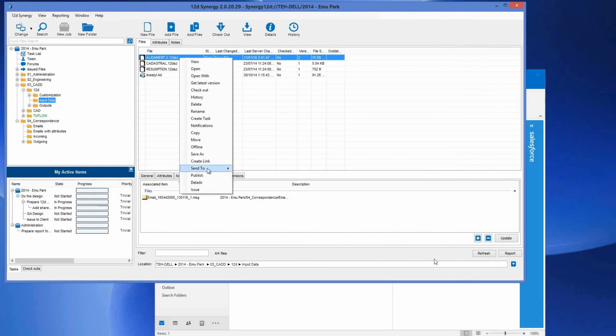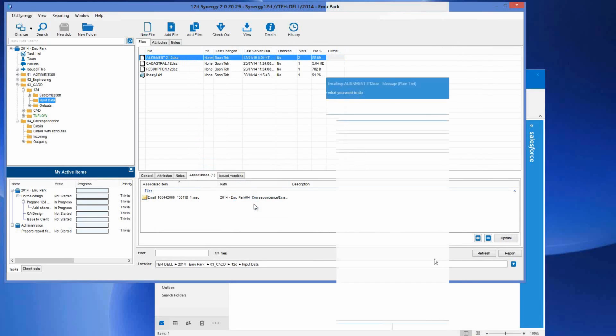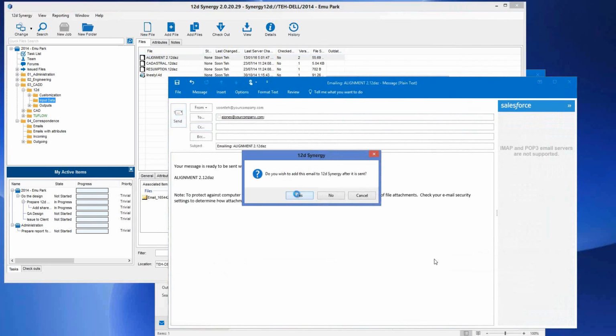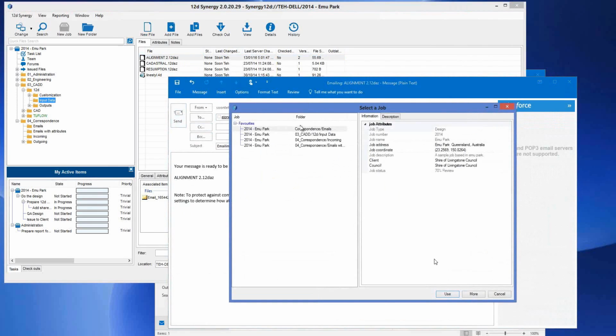I would like to send the design file to a colleague, Jones. What I can do is right click on the file, go to the option send to, click on mail, send it to Jones, click send, and 12D Synergy prompts me for the location to store the email.